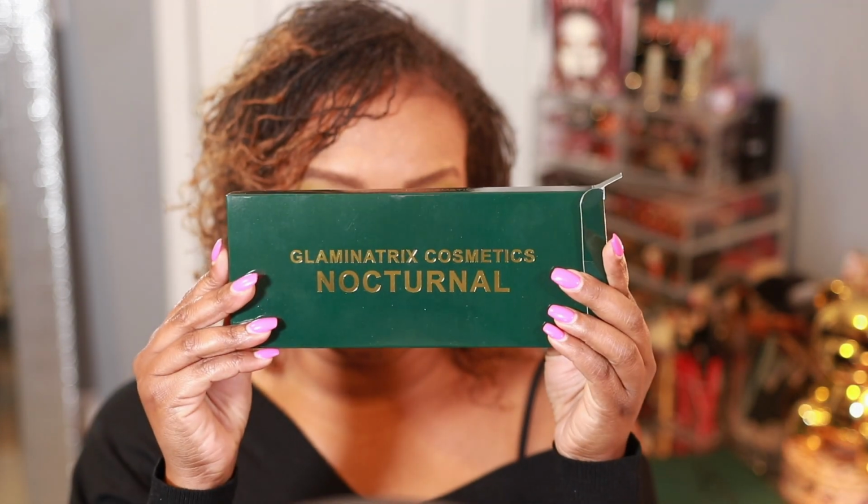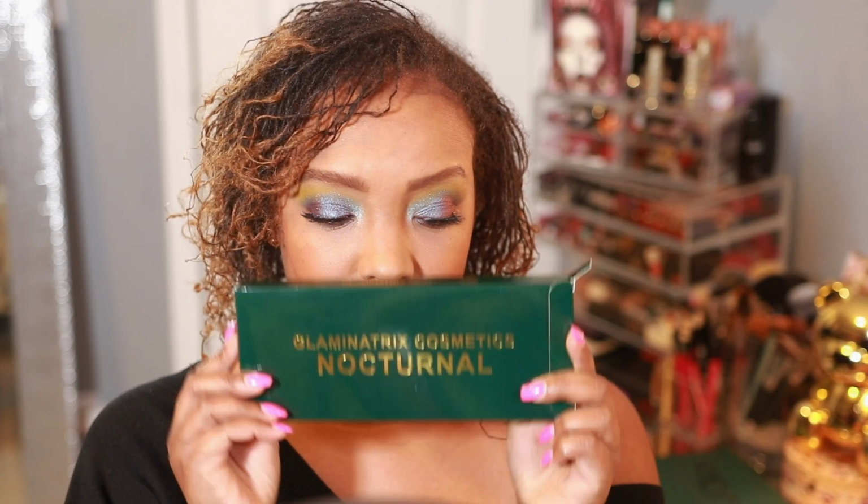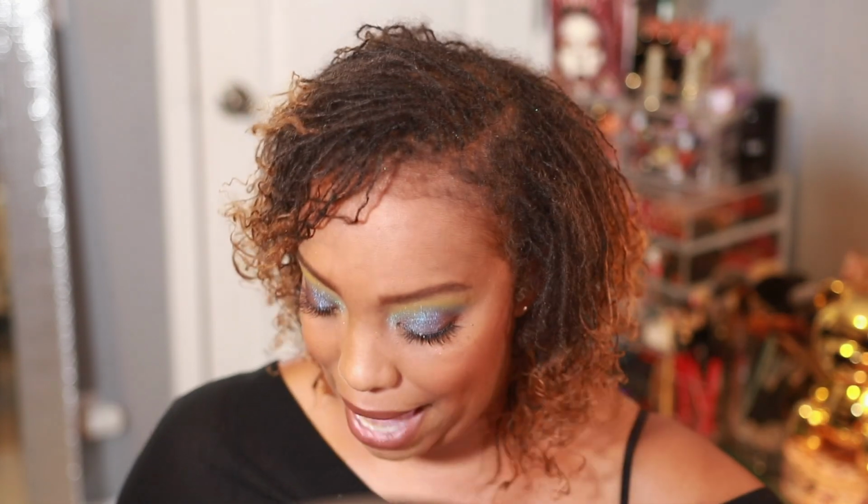And this palette did come with a nice little unicarton, which I think is super sleek and nice, and just kind of goes with the palette theme. So this is the unicarton, and there isn't anything on the back. There is, however, one more thing I wanted to say, and I'm glad that she took the time to fix this.